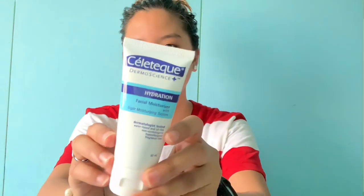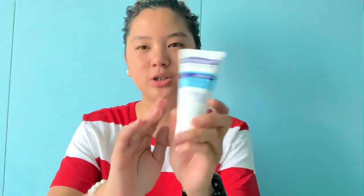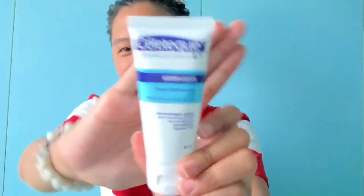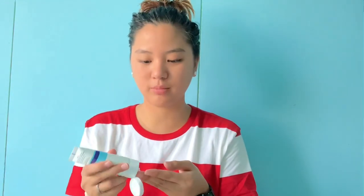First thing I do is I put moisturizer. So, yung ginagamit ko is yung Celeteque na facial moisturizer. Mga beauty vlogger, charot. Ayan. So, parang para sa akin kasi ito yung pinaka-effective na moisturizer na nagamit ko. So, papatuyuin lang natin siya.